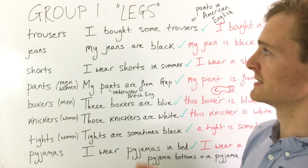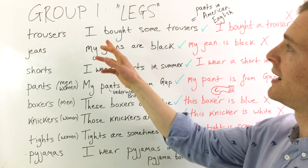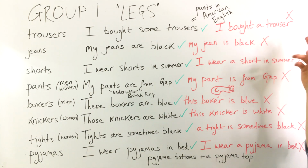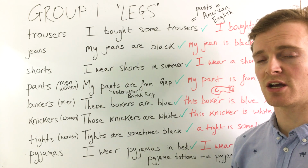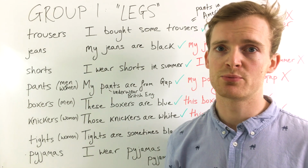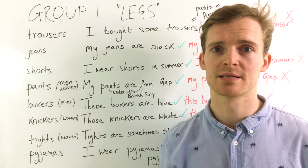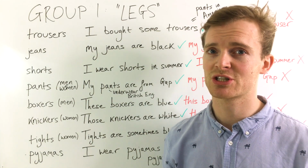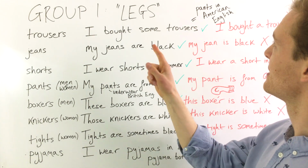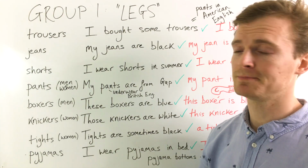So let's look at the first one, which is trousers. Trousers is always in the plural. I bought some trousers. You can't say I bought a trouser. There's no such thing as a trouser. Remember that trousers is also a British word. So in American English, you will hear people say pants. Pants in British English has a different meaning, which I'll look at in a second. So we can't say a trouser, no, a trouser, always some trousers.